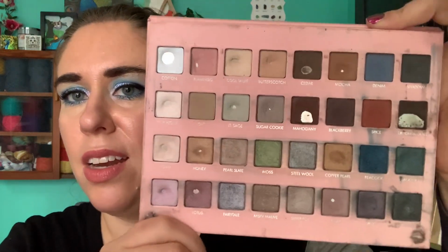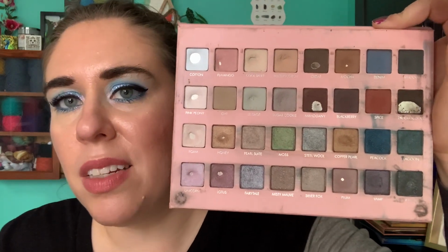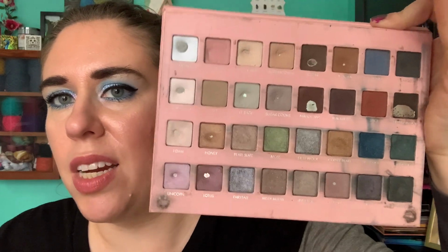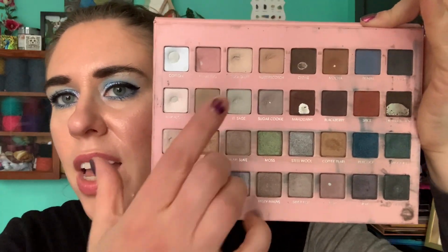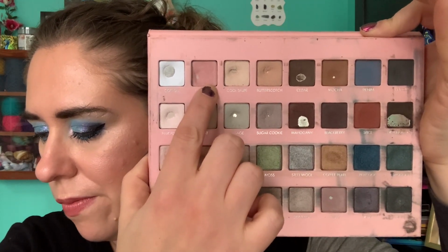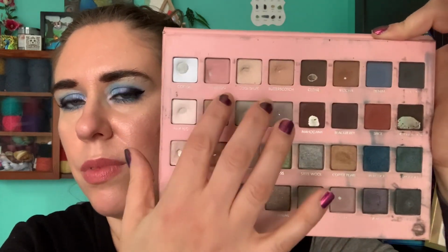Then for Pan as Old as Time, I have my Lorac Mega Pro 4 because I have a ton of pan in it. And I just want to get as much use out of this as I can. So I don't have progress pictures from my last update. But I believe since the last time I updated, I've got 2 new pans. So I hit pan in Flamingo. I think I already updated on Butterscotch. So that's why I didn't.